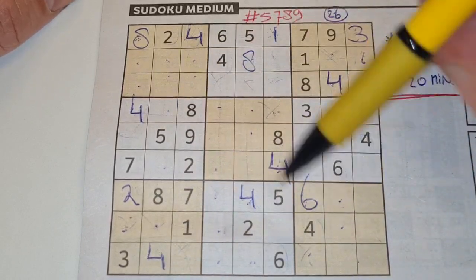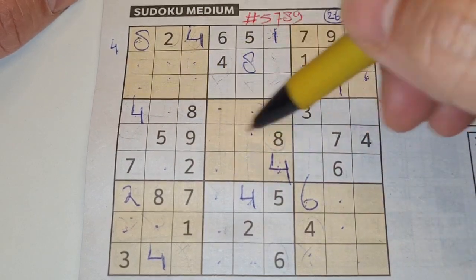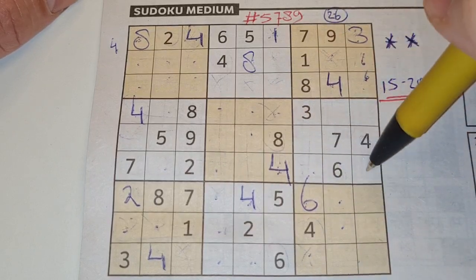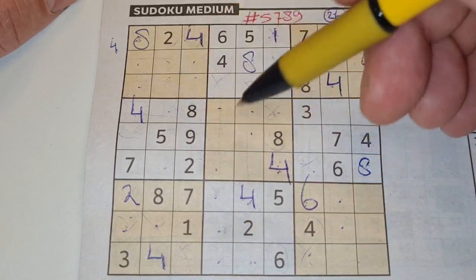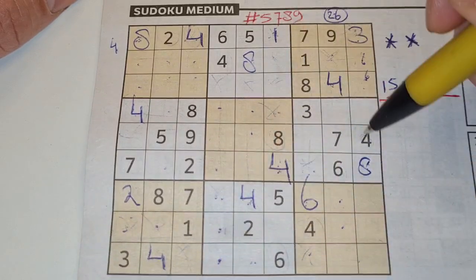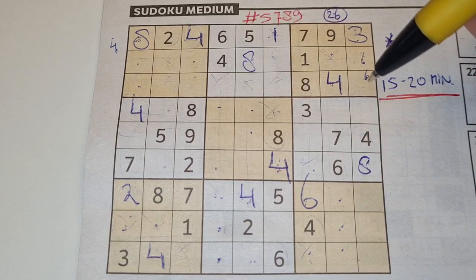I can see. Digit number 1, number 4. Wait. 8 in this row, 8 in the middle row. So in the row below, the only 2 places left for the 8 should be here or there. We see an 8 in this column, no 8 there, 8 should be there. 8, okay. Cannot continue with 8. I need more information. Insufficient information, yeah.